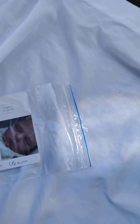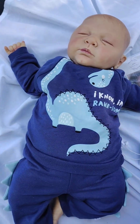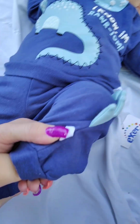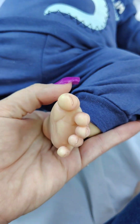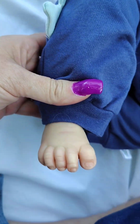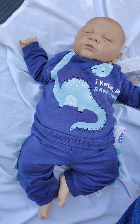So, let's see. There. And he is a bigger boy as well. He is about a 3 to 6 month size baby. Or that's what he wears in clothing. His little toes are all separated. Very cute. There we have him. So he is $250 plus shipping if you want him. Okay.